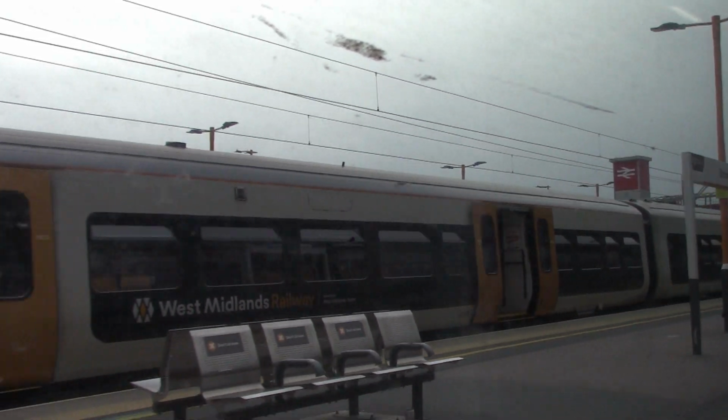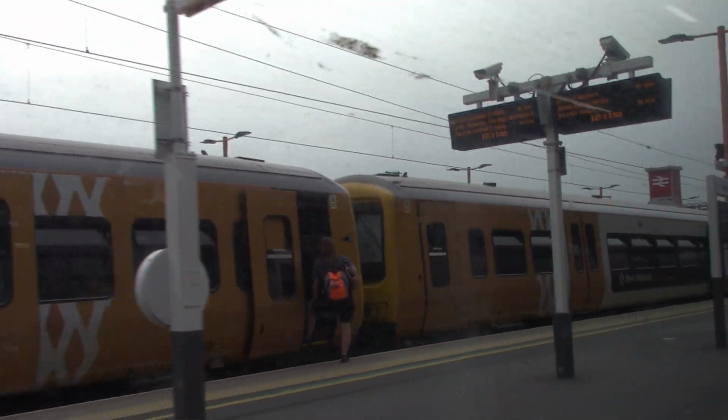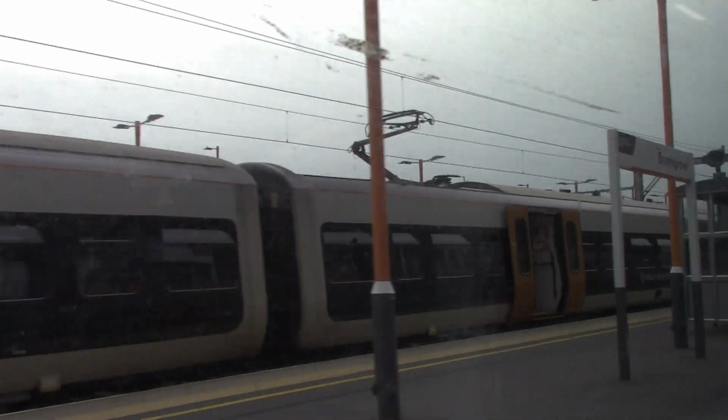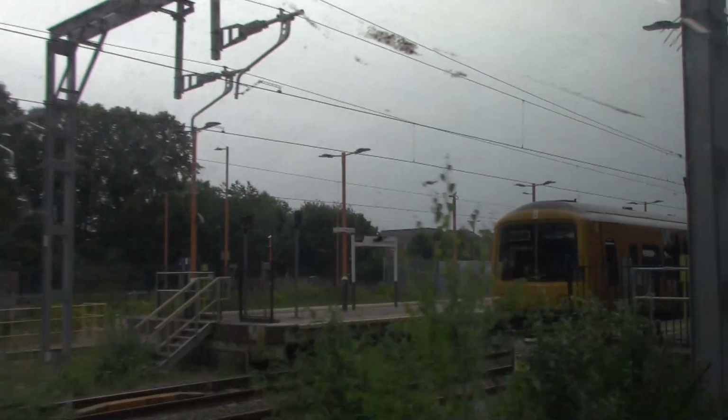Thank God we are now leaving Bromsgrove Station, as it's a location that I'm not a big fan of. But anyway, we're now moving on to Droitwich Spa Station.